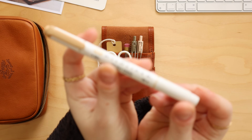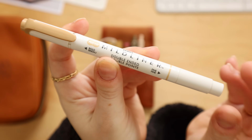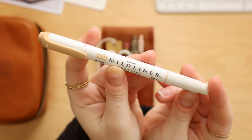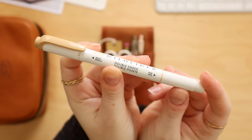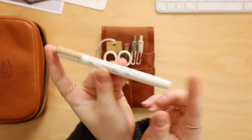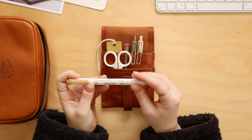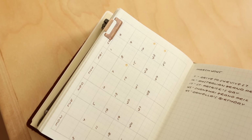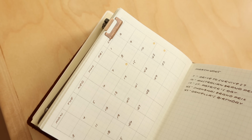This is the mild liner by Zebra. It is part of their more recent neutrals pack, but I think you can buy it on its own. And this is a double-sided highlighter. I use both sides of the highlighter in my bullet journal, and I use the fine tip for marking days on my calendar when I'm busy or have an event.